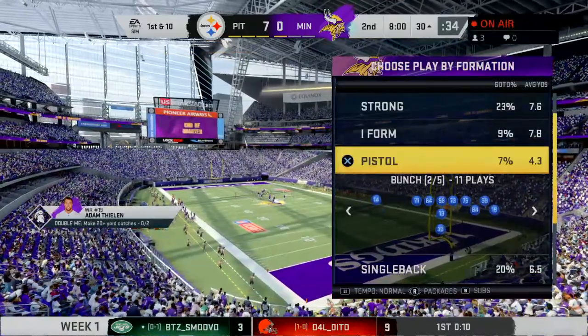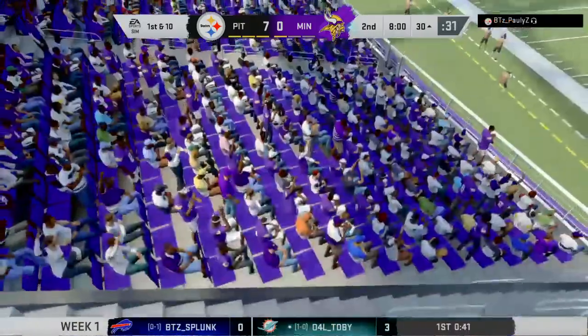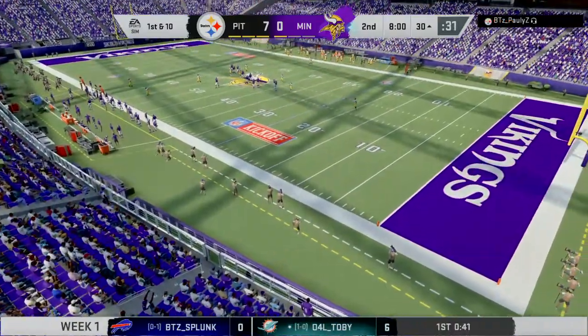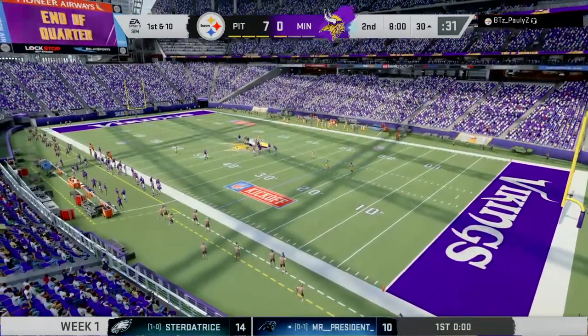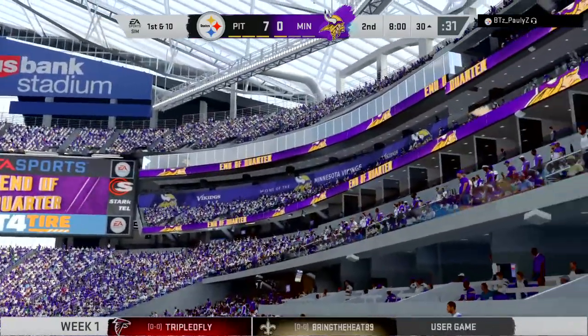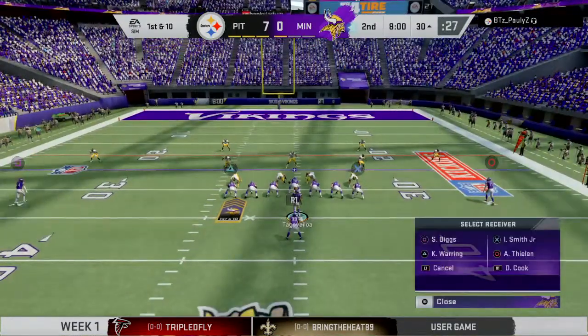Second quarter now from Minnesota. It's the Vikings in possession of the football as they've got it with a first and 10. This offense finding its legs now. Here's another first and 10.